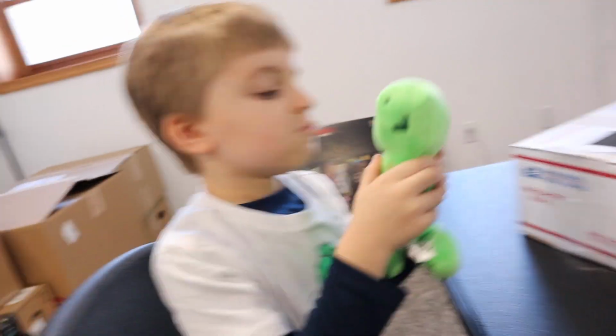This is 76140 Iron Man mech. This thing is sweet. Plus it comes with Iron Man. He loves mechs? Yes, I do.